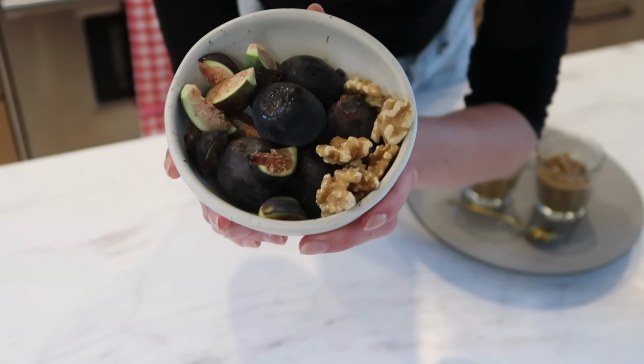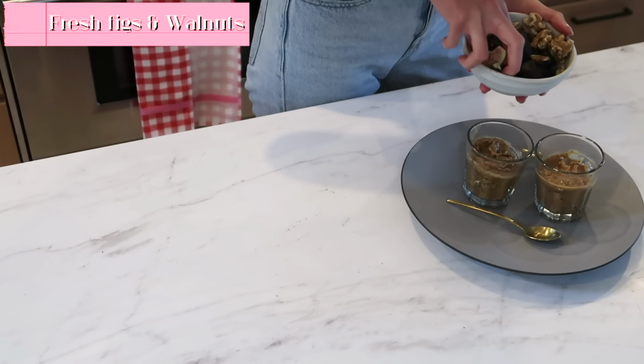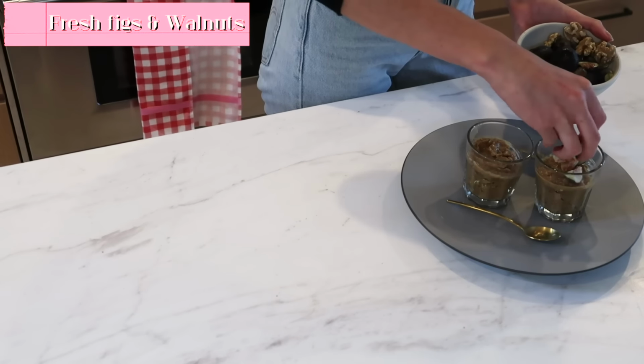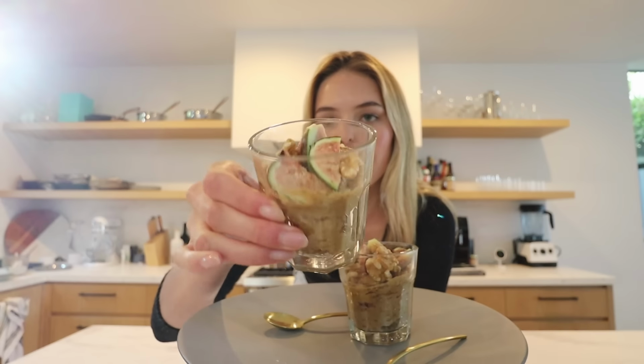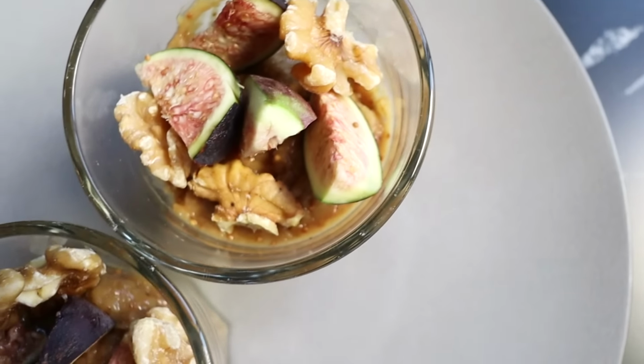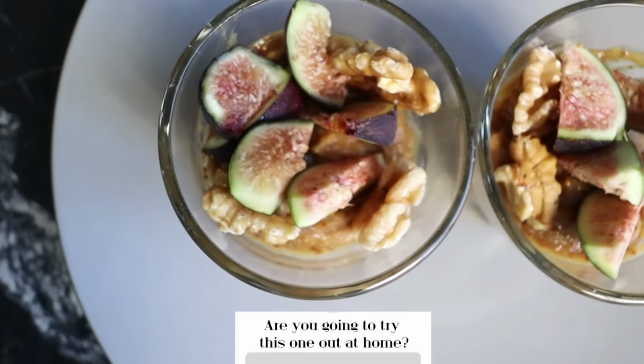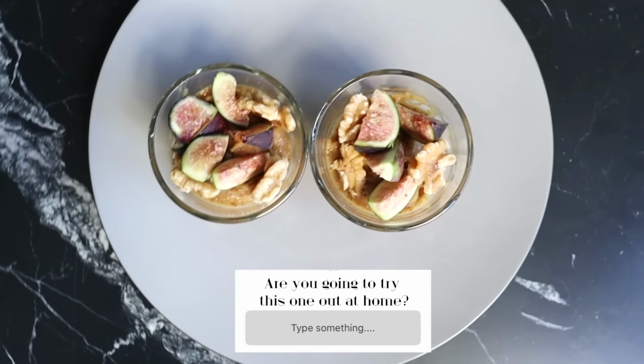For the toppings, I have some fresh figs and some walnuts. And then the dessert is ready. Look how absolutely cute this looks. So you can only make this with 2 ingredients. Get whole milk or plant-based milk and some dried figs, soak them overnight, or just cook them up a little bit, and then you have this really yummy Turkish delight.